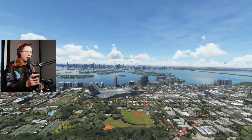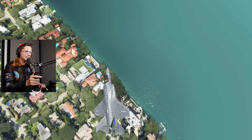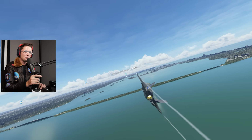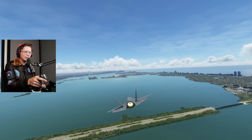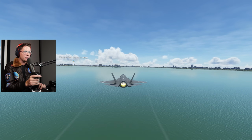There's an area off to the left, all those islands over there. These over here, these are all insane. You can see yachts parked outside in Microsoft Flight Sim. I think that kind of tells you what kind of real estate we're dealing with here. All right, let's do a little pass. And we're gonna go try to land this thing on South Beach. Let's see if it works.